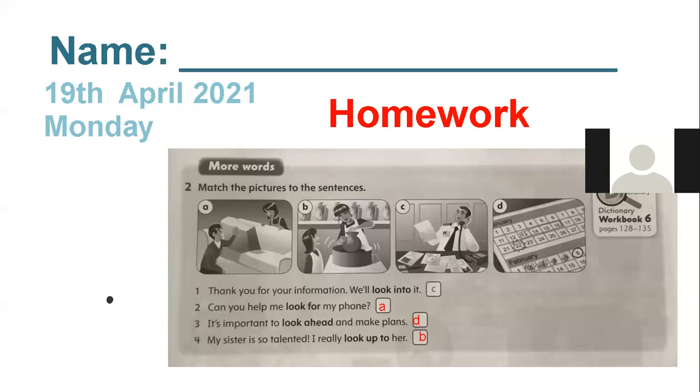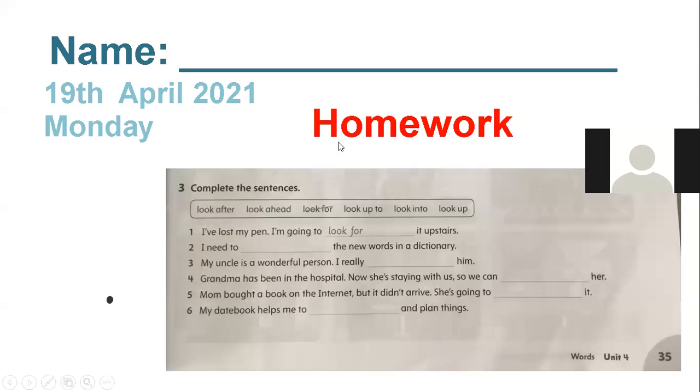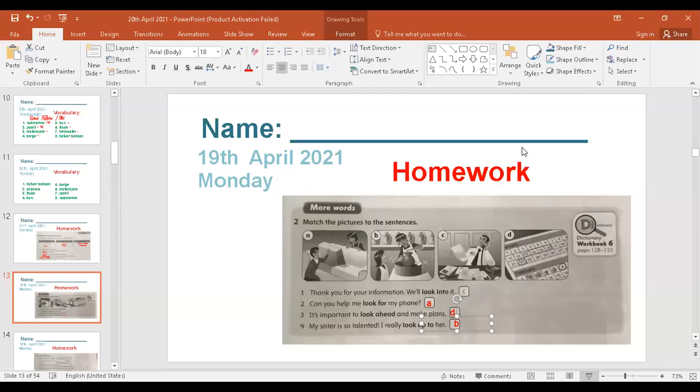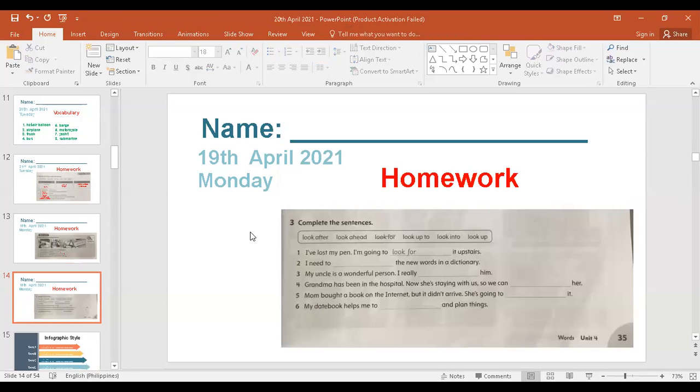Okay, let's proceed to number 3. Time is running out. These are phrasal verbs. This is quite hard. Okay, this is the last. Let's check. Okay, let's go now to the last number, number 3.